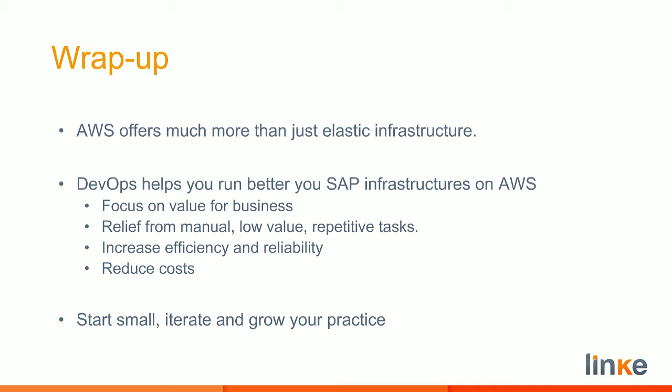And of course, it will help you reduce costs, especially operation costs of your own infrastructure, which will give you a much faster time to market and time to deliver your changes as an IT department for your business.